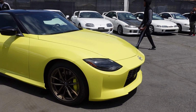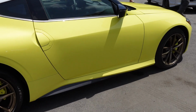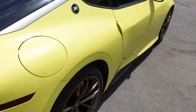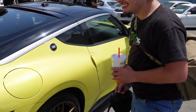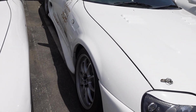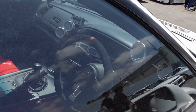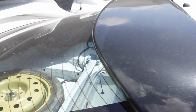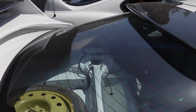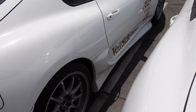Definitely a better color in person than it was in photos, and in photos it looked good. The biggest door handles on the market. Mark, put your head next to this gas cap. Which one's bigger? Maybe the gas cap's bigger. This is cool, period correct veilside. Veilside wing also. Totally unmistakable veilside side skirts.